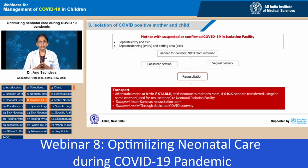After stabilization at birth, if the baby is stable, shift the baby to the mother's room. If the baby is sick, shift the baby, using the same warmer that you used for resuscitation, to a designated neonatal isolation facility. The transport team should be the same as the resuscitation team and the route through which you go should be a designated COVID doorway.